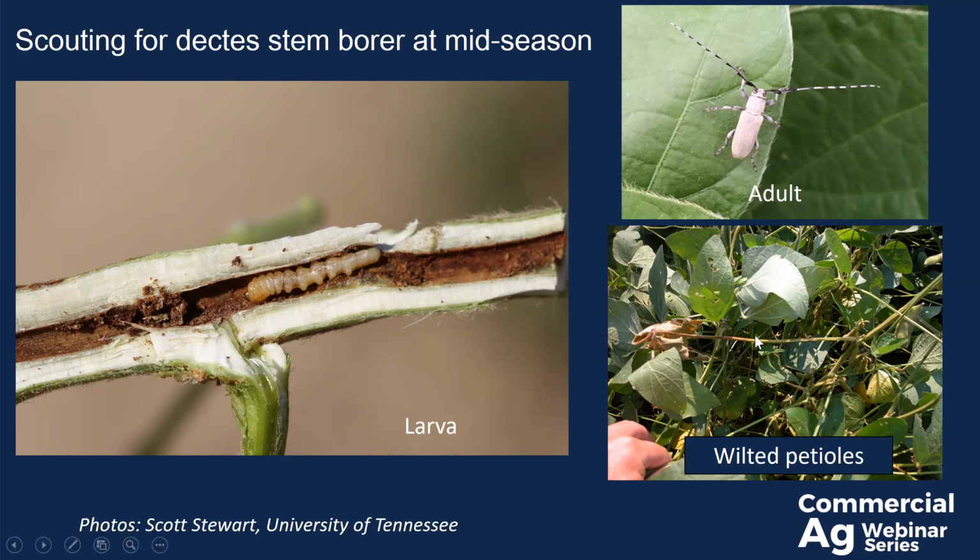You might pick up the adults as well, especially if you're going through that field with a sweep net. They're this sort of blue-gray, what we call a longhorn beetle. You see the very long antennae up in your upper right here. That's another indication that you might have some infestation.